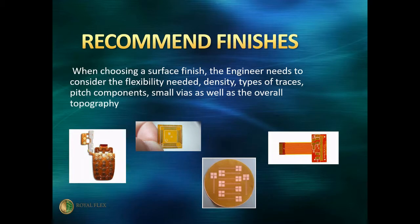So again, just some more of the recommended finishes you can see. We do like that round board in the middle is an entek finish where it's just actually copper, and that's something that they're going to be hand soldering parts onto more than likely. So that's just keeping the copper clean from oxidizing prior to finish. On the upper right is a small flex part that's ENIG with the contacts, and then the chip carrier there is the UniPeg finish, which is pretty typical.